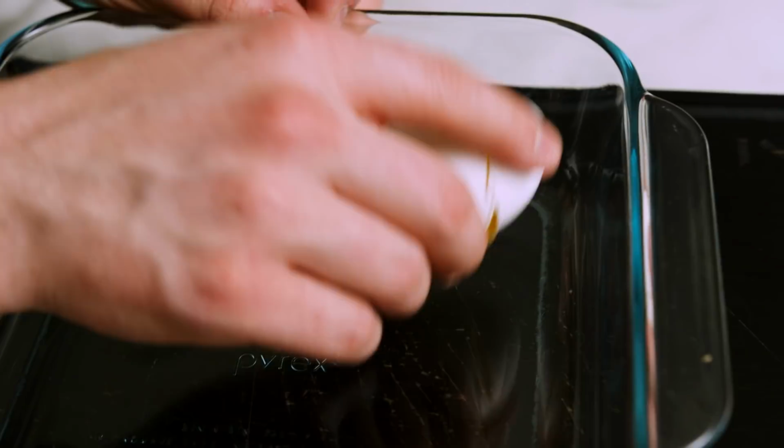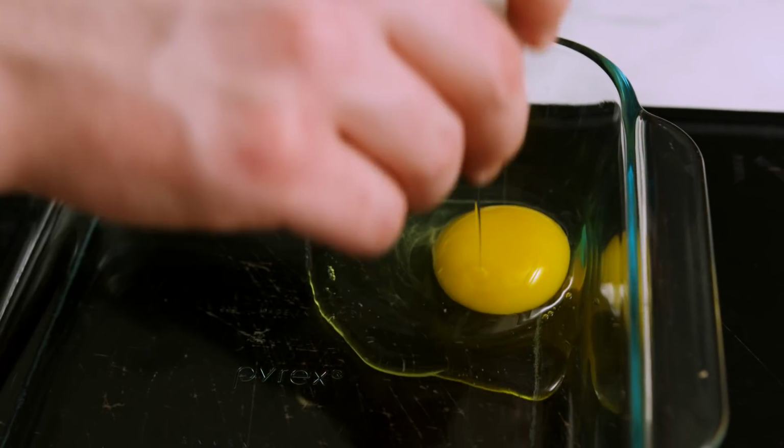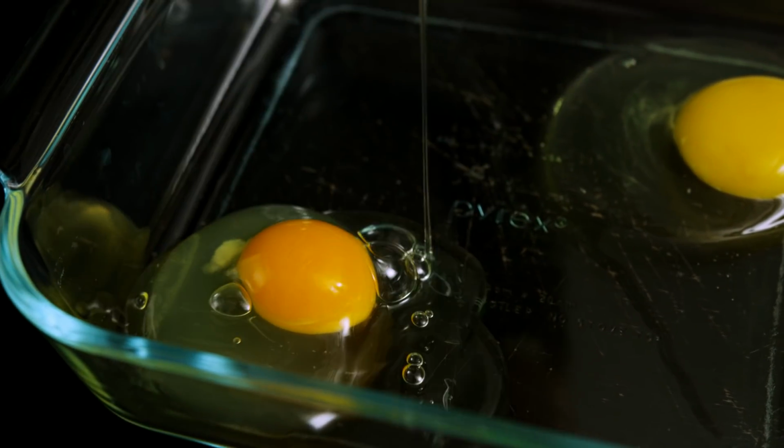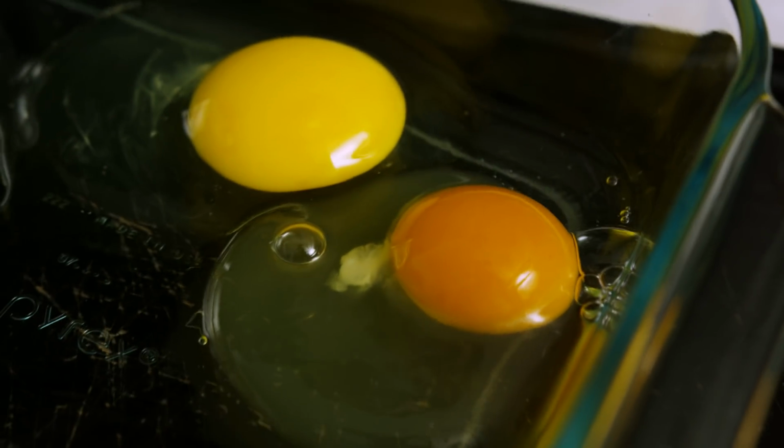Next, let's talk about the color of the yolk. Piggybacking off of what we just talked about, we're gonna go ahead and we're gonna crack a caged chicken egg next to a pasture-raised organic chicken egg. As you can see, the pasture-raised chicken egg is much darker. It has a lot more nutrients, and that is the difference.